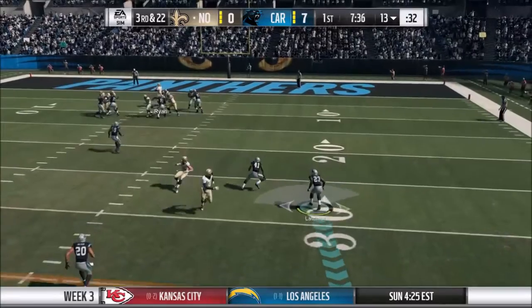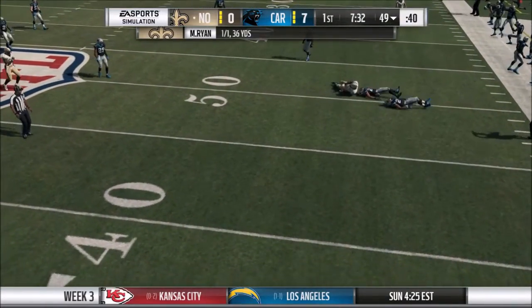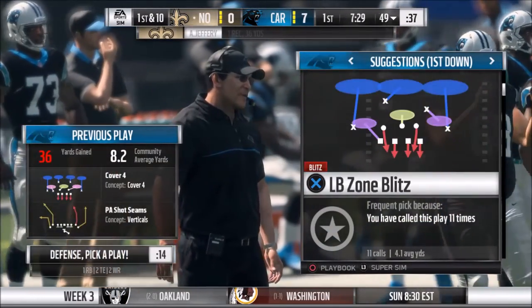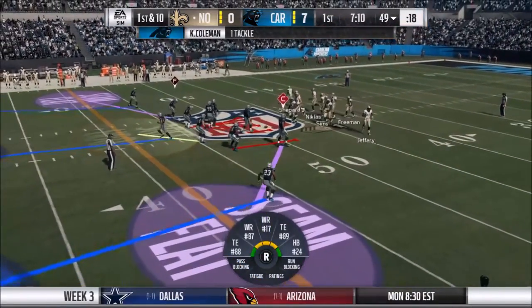Play action. Ryan. He's going to air one out. Oh, this is taken in. It's complete. And he takes this one just shy of midfield all the way to the 49. That one goes for 36 yards.